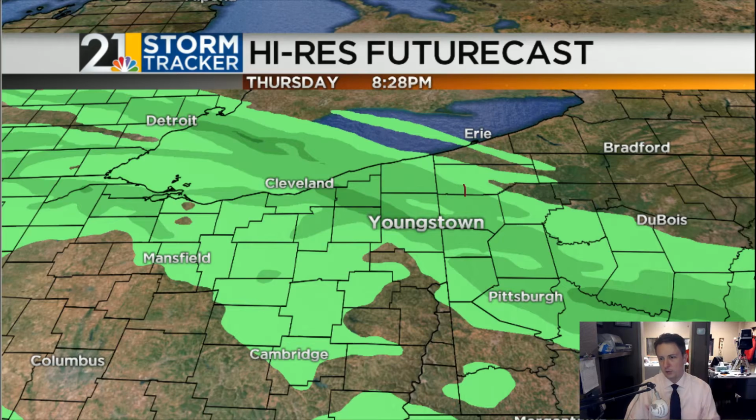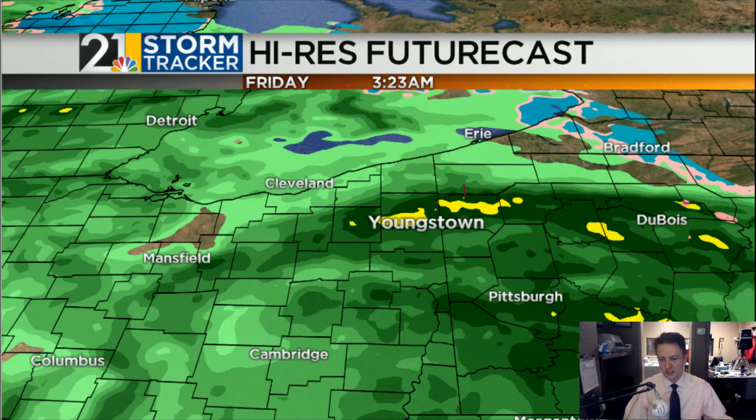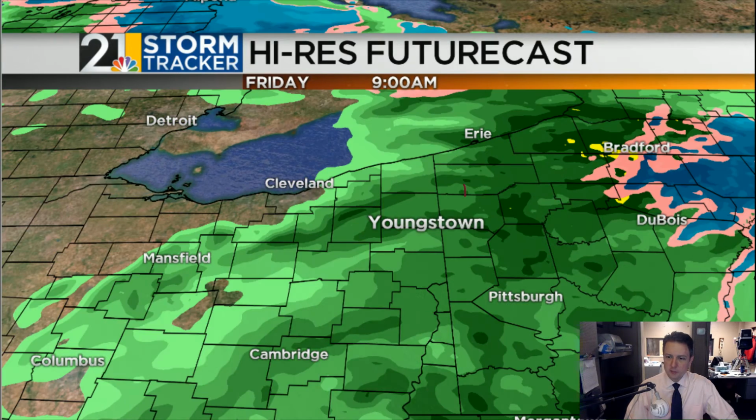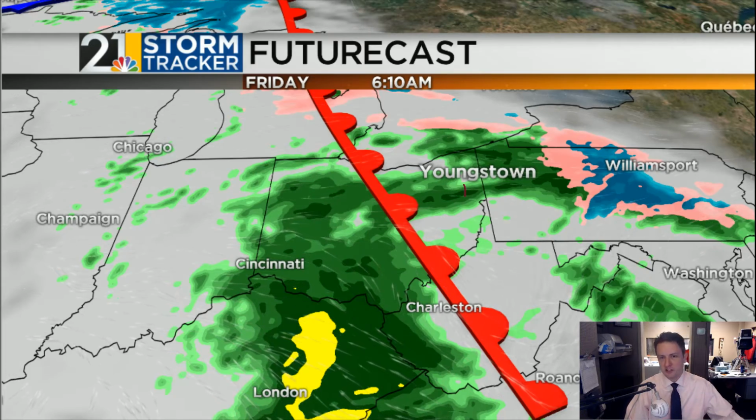So again, a sprinkle about does it this evening. Our greens get darker on our high-res futurecast as we head through the night tonight. Some light rain for early morning commuters on Friday. I don't expect anything all that heavy, but some light rain will be around as Friday gets underway. Now, the rest of Friday I don't think will be as wet as the start of the day.